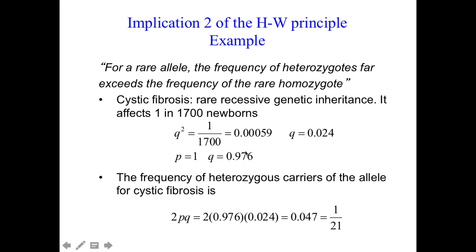So even though only 1 out of 1,700 people are affected by this disease, or 1 out of 1,700 newborns, 1 out of every 21 people carry it. And this is why, if you're pregnant with a child, they will often test the parents for this particular allele, because it is relatively common. Now the odds of both parents having it is 1 over 21 times 1 over 21, which is pretty small.